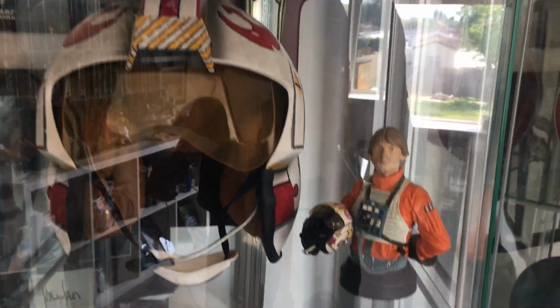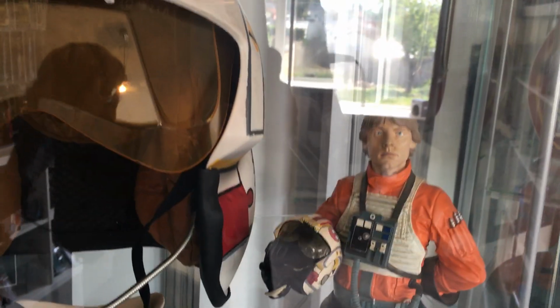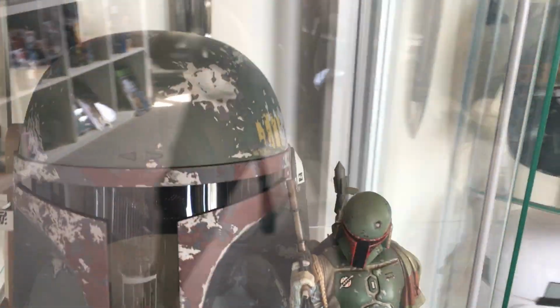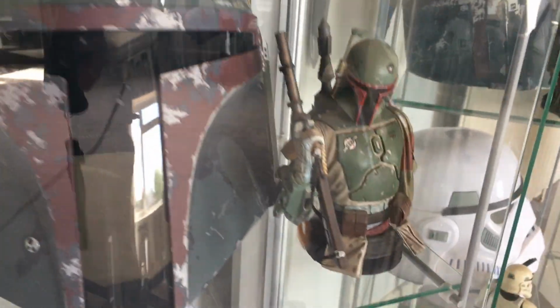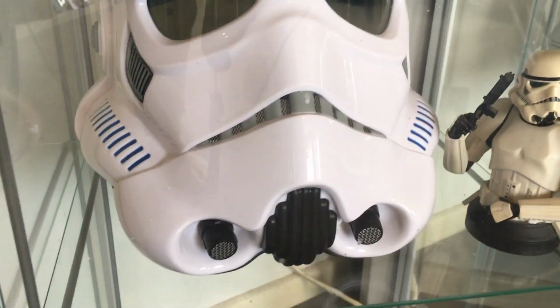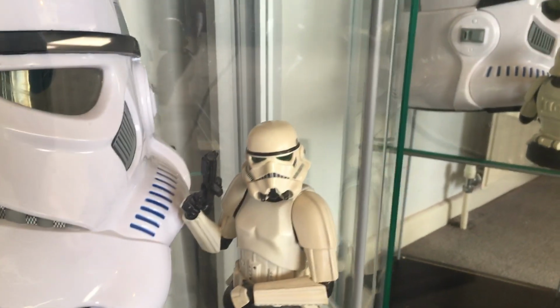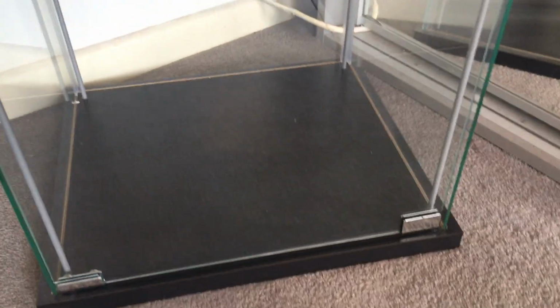Luke X-Wing pilot, and what I do is I like to put a Gentle Giant bust with it. So I've got the bust. And of course recently just purchased this awesome Fett helmet with the Fett bust, and then we've got the Stormtrooper, and then we've got the Stormtrooper bust. Look at that, look how yellow that's going. Usually I have my curtains all closed and I've got an empty slot there for another helmet maybe one day. Mandalorian helmet.